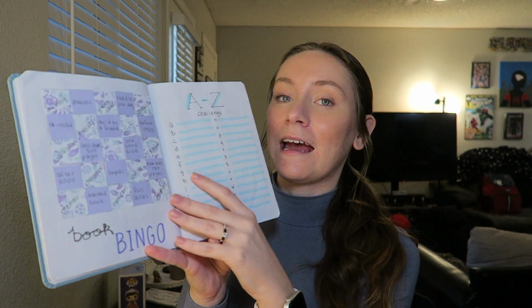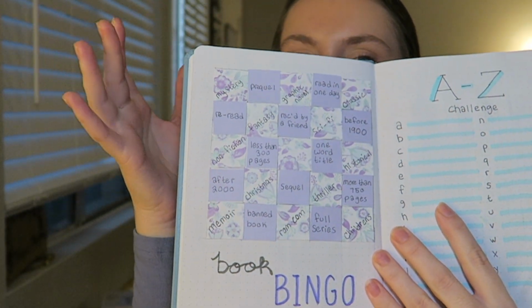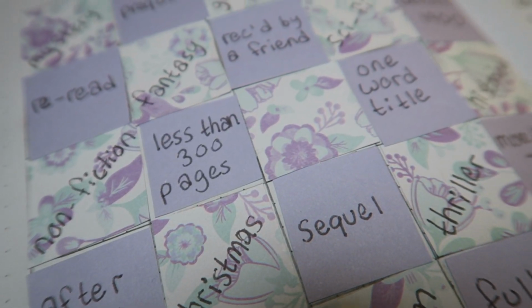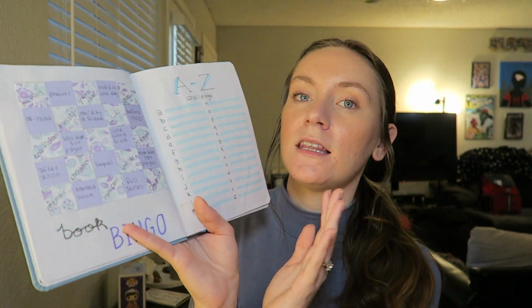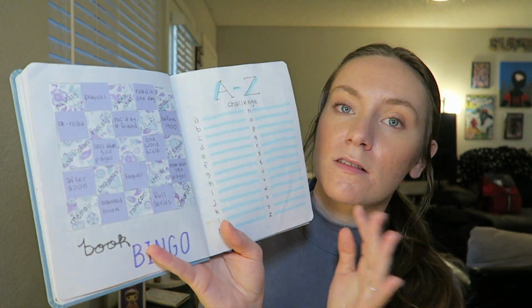So this one, I'm really proud of this. First, it was like a train wreck. I hated the way it looked, but then I decided to just have fun with it. It's my little book bingo. So all the colored squares are different things, like read in one day, if it's a one-word title, more than 175 pages, and then the boxes with the pattern inside are different genres of books to really try to broaden the books that I read, not stick to one or two genres.